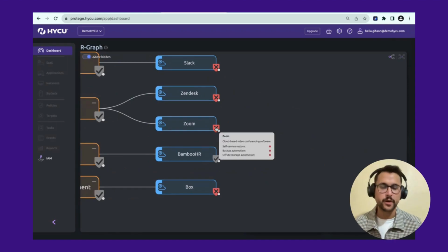What do we mean by that? Well, you can hover over a specific application and identify the fact that it doesn't have self-service recovery. Hey, if somebody deletes your videos in Zoom, did you know that you can't get them back? Did you know that you don't have any way to schedule backup policies of this? And there's no automated way to actually store this somewhere in a compliant setting. Especially think about a healthcare or financial services organization.